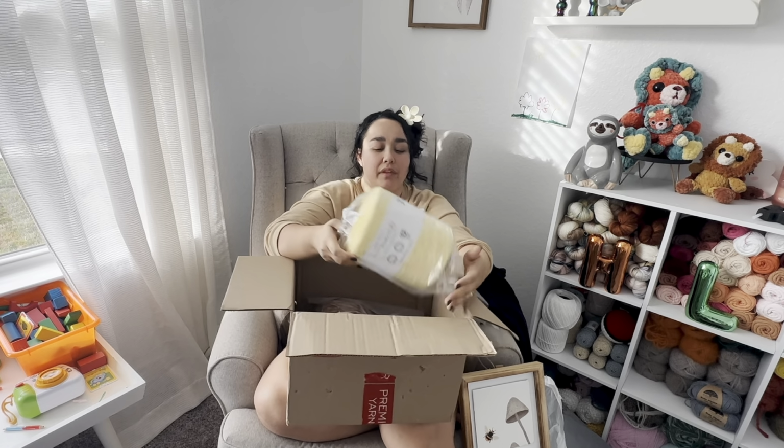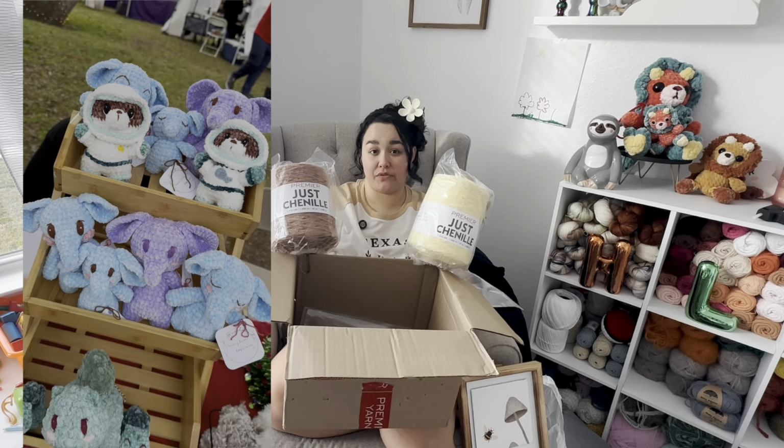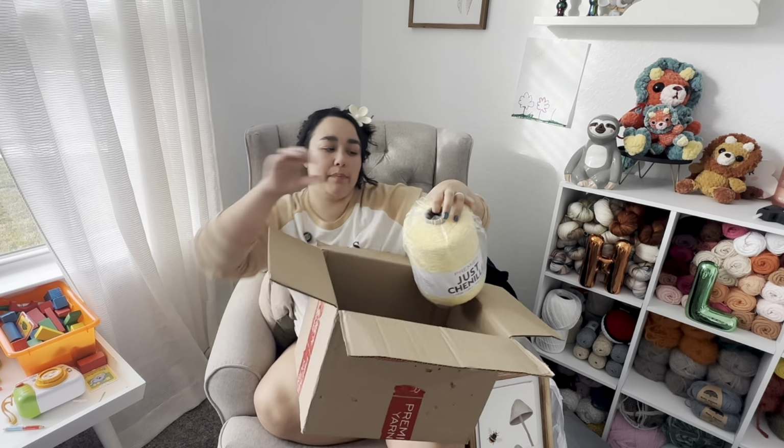So I'm trying to keep it to where I can get colors that go together. So I had the mint and the aqua because I like to use those for dinosaurs. And then I had the blue and the lavender because I like to use those for elephants. So I got the yellow and the brown in case I decide to do bumblebees or even sunflowers. So I thought that was good. And so that's how I picked my colors.